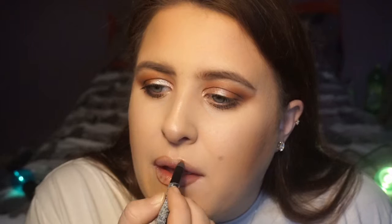Oh sorry, I'm out of view now. So I just do like this, and around. So that is the lip liner. And now just the lipstick. It's so pretty. It's so, so pretty.